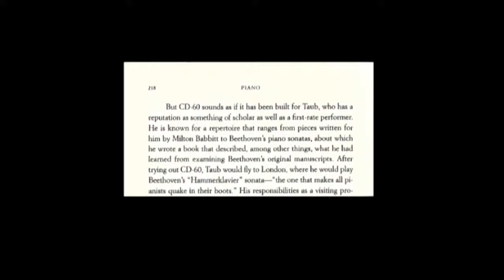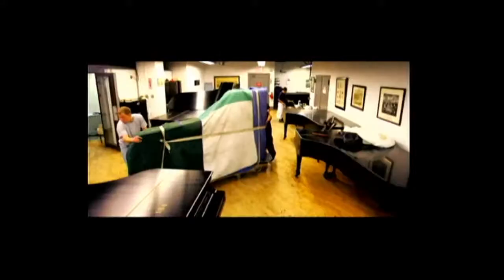And it became one of three house pianos at the Met. A pianist playing a recital in the auditorium there could try out all three and decide which one to play. The American pianist Andre Watts chose it, as did Menachem Pressler and Anton Kuerti, to name only a few. CD60 has been sold to a college in Lower Manhattan since then.